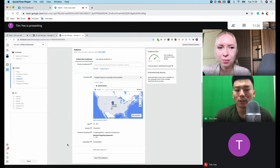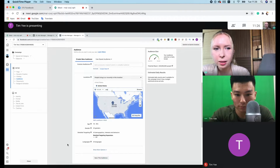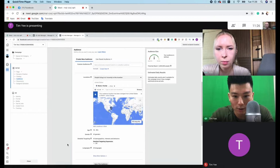So when it comes to this, I think where you went wrong is you need to be very specific with the location. Even just target the city you're in. What you do is you click Miami, Florida instead of the United States. Now, if you look at it, we're targeting only Miami in comparison to the whole entire United States over here.